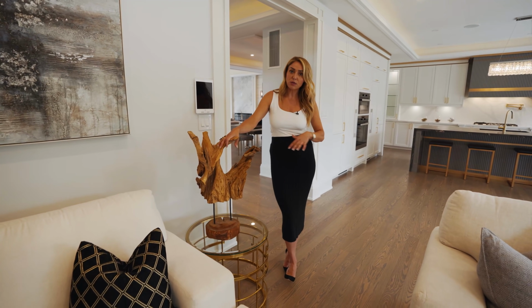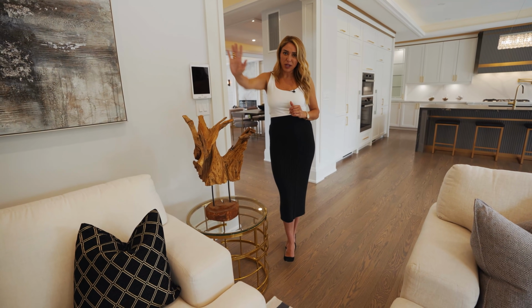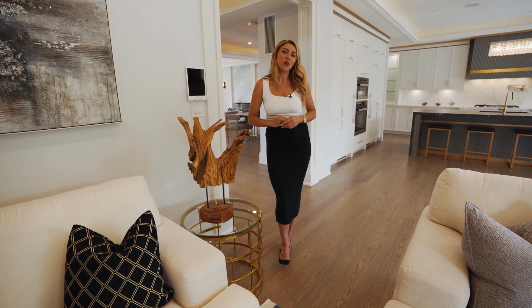So what I did was I unified my accessories with the wall unit, and you'll see how well these two play together because you don't have another finish. You're kind of flowing through with the finishes that are already in the room.